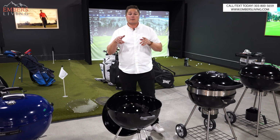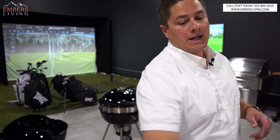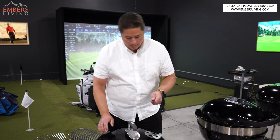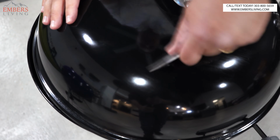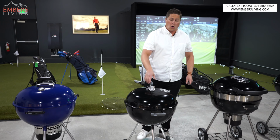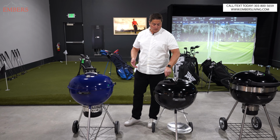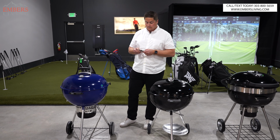Oh, we need to do a scratch test, Chris, right? Yeah. What do we got around here that could do some damage? Pocket knife, all right. Let's scratch test this bad boy. Let's see. All right. That's sort of Weber's claim to fame, is that this porcelainized, enamel baked on finish will always stay looking like it's in really good shape, which to me is pretty cool. You're only spending 100 some bucks on a cooker. The fact that it's always gonna look new, it's pretty cool for a lower price barbecue or smoker.